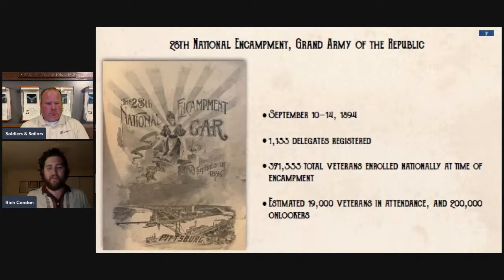We don't have the modern conveniences of taking a flight into Pittsburgh. They're booking a train more often than not. And there are efforts put into place to try and pay for their transportation, to provide them some kind of housing. And so we know that there's quite a few people in the city of Pittsburgh who open their homes to these veterans. There are hotels giving discounts.